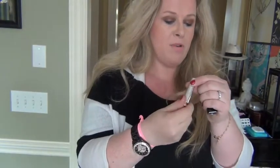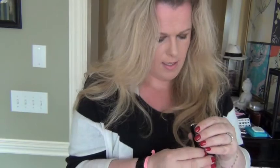And it's super pretty. It's a pink icon. 366. Pink icon.